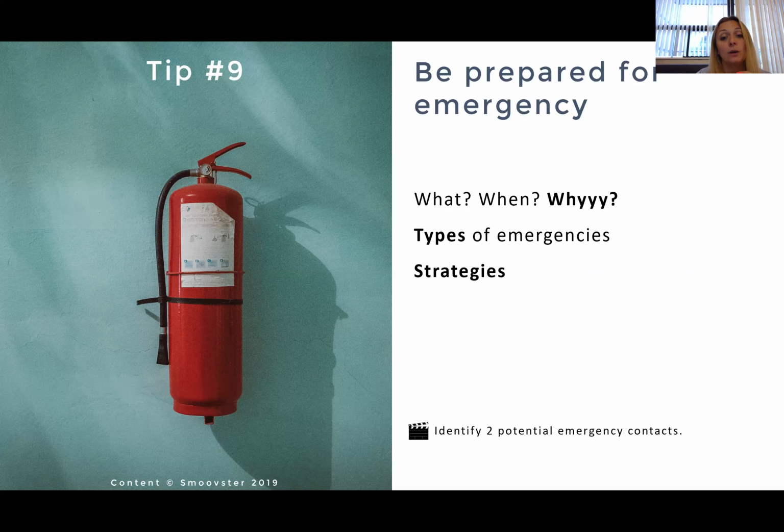So the action item that I suggest here is to identify two potential emergency contacts, one in your home country and one in the country you're moving to. And if you don't know someone in the place you're moving to, just consider that you might ask a neighbor to be your contact person or your colleague from work. Just have that in mind.